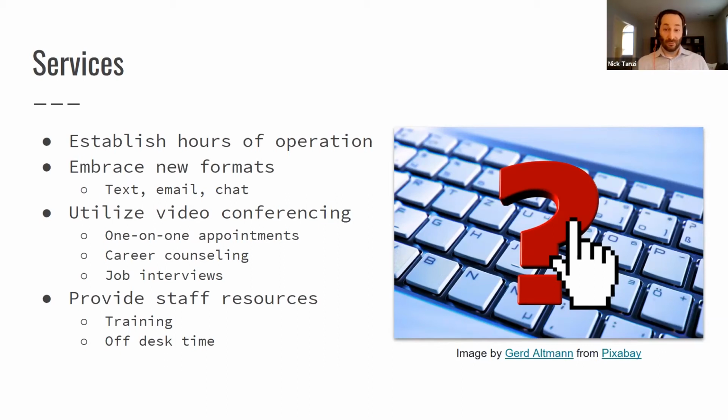If you're going to be a full service branch, you need to establish hours of operation. When can I get help and in what format? And embrace new formats. That means text, email, and if you want to be live, instead of asynchronous communication, just have a real back and forth, chat is important as well. Chat is labor intensive because when I'm chatting with you, I'm typing, I'm not going to wait 10 minutes for a response because I'm on your page waiting. That's something that's staffed.